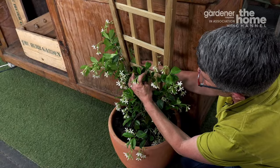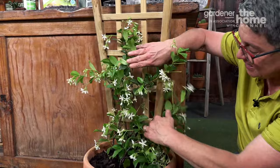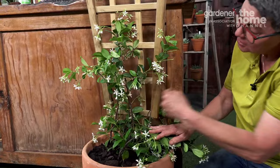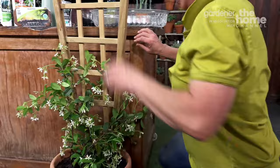Do you see? We're trying to keep these as low as possible because the plant by nature wants to go up. And what we are going to end up with in time, if we leave it like this and don't guide it horizontally, is a bare naked stem and stuff at the top. Okay, so do that. Right, that is that. I really wanted to show that to you.